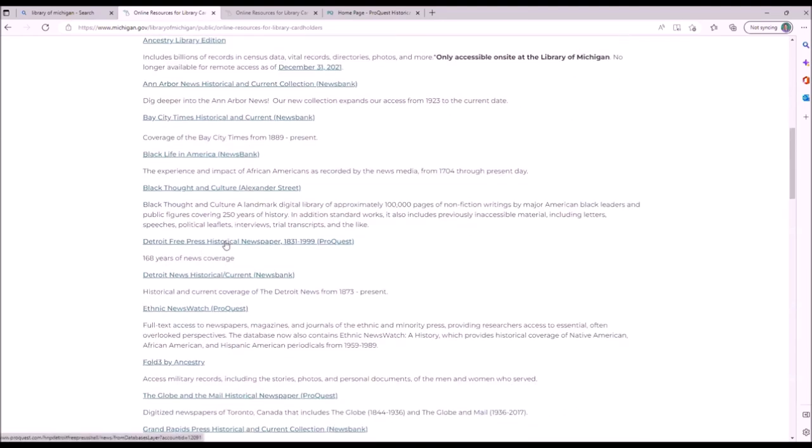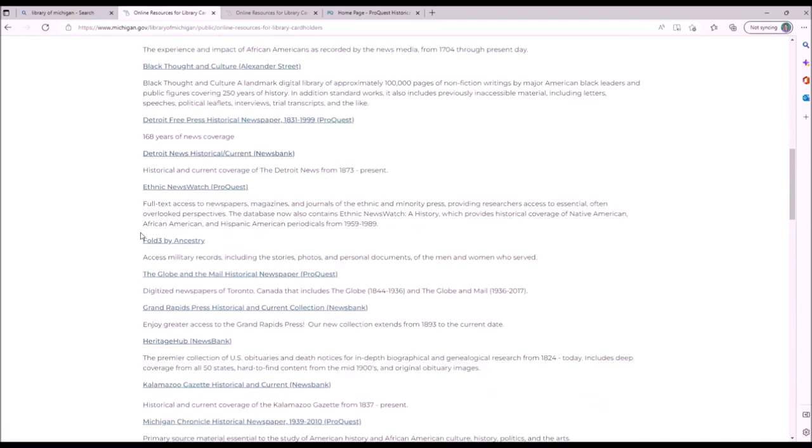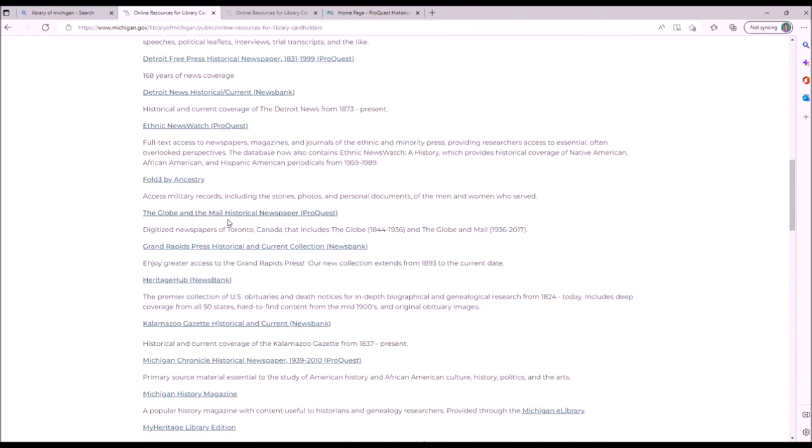We have Bay City Times, 1889. We go down, there's Detroit Free Press Historical, Detroit News, Ethnic News Watch, keep going down, Globe and Mail Historical over there in Canada, which we have because there's a lot of immigration, migration, movement of peoples. Grand Rapids, Heritage Hub. This is a product through Newsbank. It says here, premier collection of U.S. obituaries and death notices, and some in-depth biographical genealogical research from 1824 through the present.